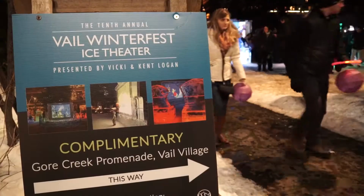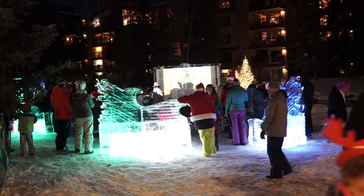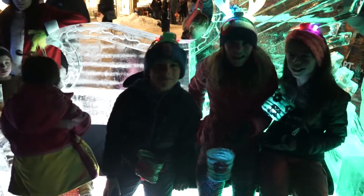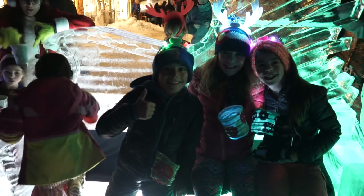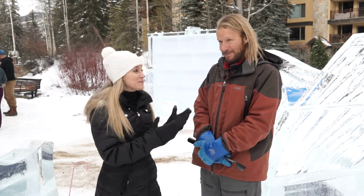And then when we see this area at night, this ice theater, it looks really cool because there's special lighting incorporated into the structure. Yeah, we have some LED lights underneath the chairs, so we get some color that throws some color up through the ice, and the LEDs are nice. They don't throw too much heat, so they don't melt from the inside out. Okay, all right.